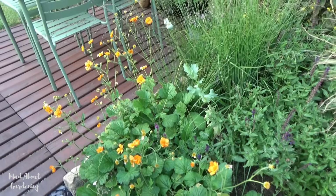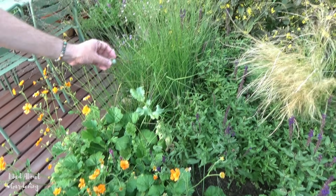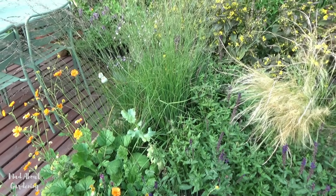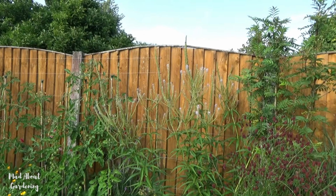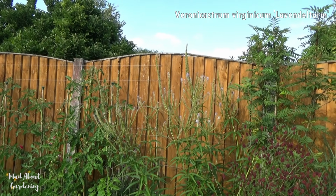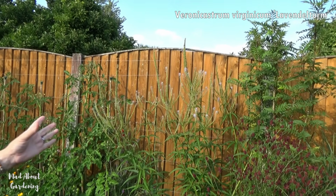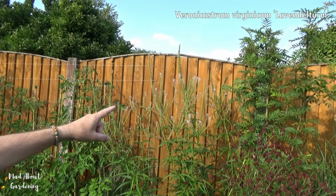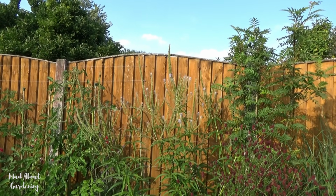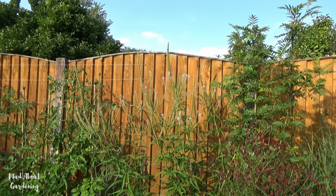It does look great. I'm missing already this poppy that was here. It was a purple poppy, but we've got these lovely seeds going on here, so hopefully we'll have lots more coming through next year. Over here we have this beautiful Veronicastrum, and this one is a variety called Lavendleton. Lavendleton is a gorgeous one. The flowers are just going over now, but as you can see, the bees are still loving it. They're clambering all over the flowers that are left. It's tall again, it looks great, and it's doing really, really well.